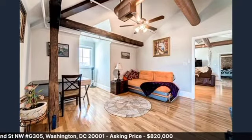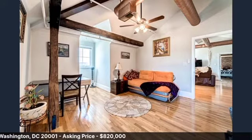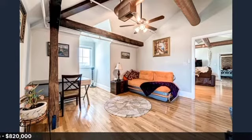Another angle. So now I wanted to really pick this one so you can see the flow and more of the layout of the unit. So you've got the spare room going to the living room and then the primary bedroom at the other side.